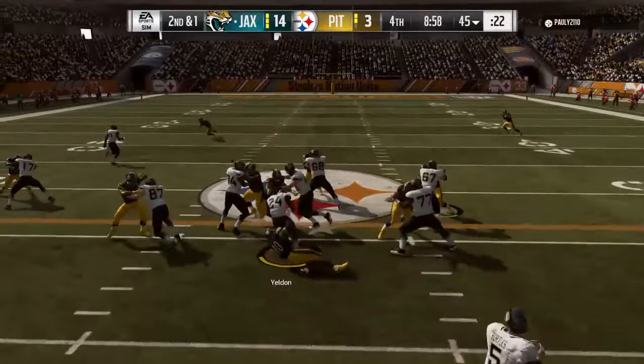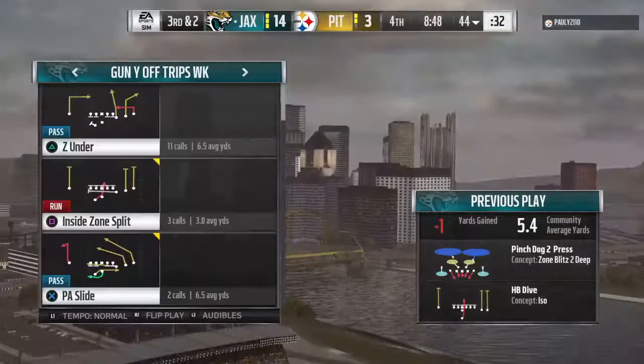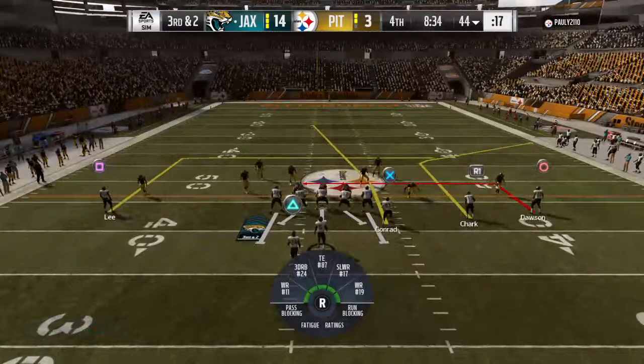Now Bortles to give the yield. And he is met quickly in the backfield. Down he goes, folded like a lawn chair. That'll be a loss of a yard, and it leads to a 3rd down. The Jaguars on 3rd down. They've only converted once in 4 tries. Here it's 3rd and 2.